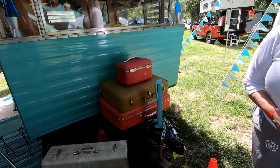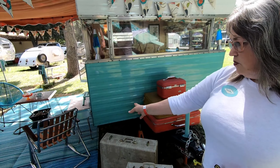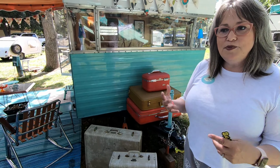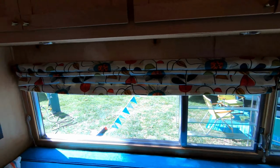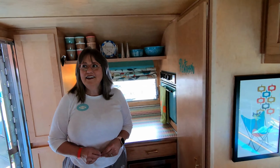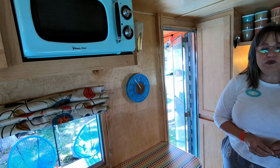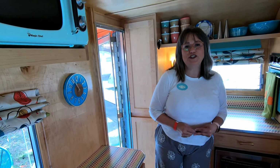We use the vintage suitcases to house our awning and our cook stove, and we restore vintage patio furniture because we try to keep the vintage theme as much as we can in everything we do. We really pride ourselves on the work we do with color and design, and we try to bring in as many of the vintage features as we can, and we work really closely with the owner to make sure it meets their vision and their dream for how they want their trailer to be.